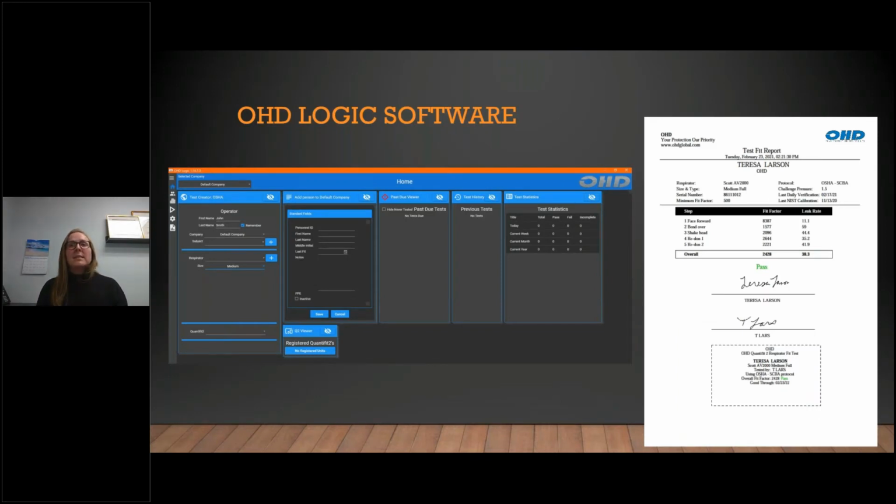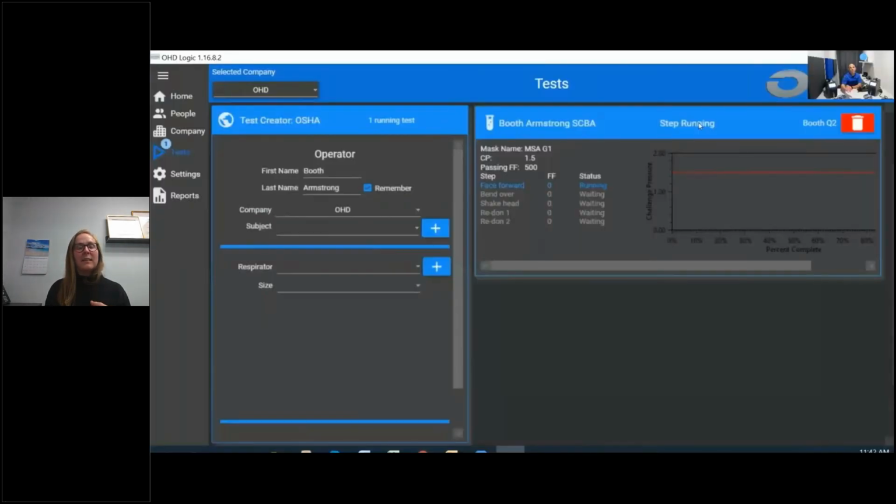So the next aspect of the Q2 and the changes that we made is the logic software. This is just a quick screenshot, and it's an example of the report that would come out. On the next slide, we actually are going to hear Booth talk this time. I'm going to allow him to talk. I really do wish that I had this power in the real world.